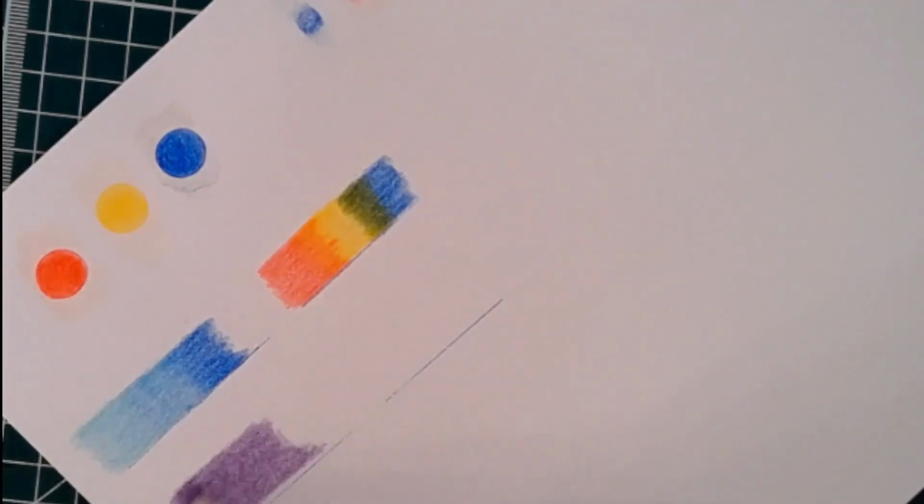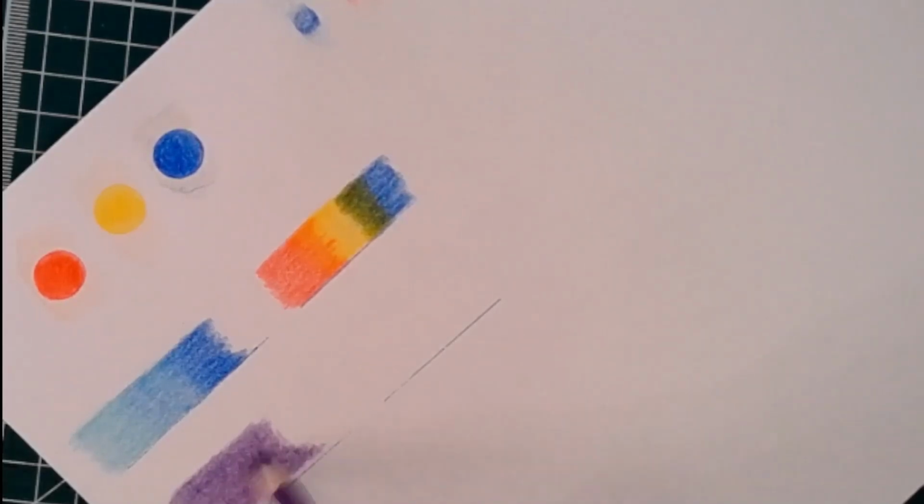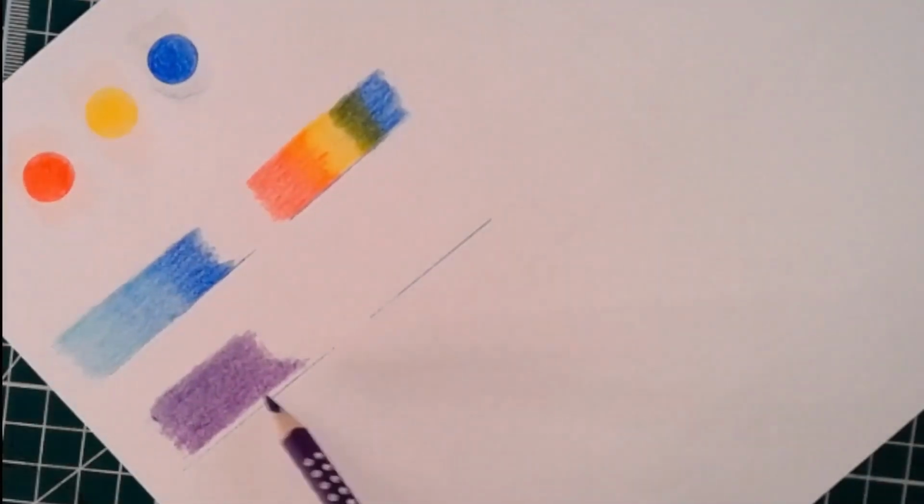So the Derwent blender is built to blend an oil-based pencil, so it would probably work really well with this as well. As you can see, I'm going over it again with the purple, and it does seem to be picking up more of the pigment on the Caran d'Ache blend as well as the Blick. However, it's not adding any extra color to the Lyra, or however you want to say it. I can never get names of pencils right.